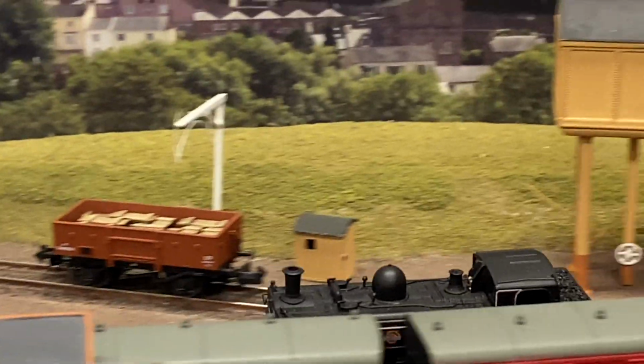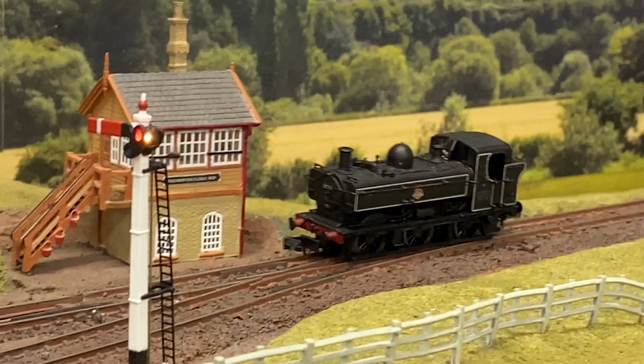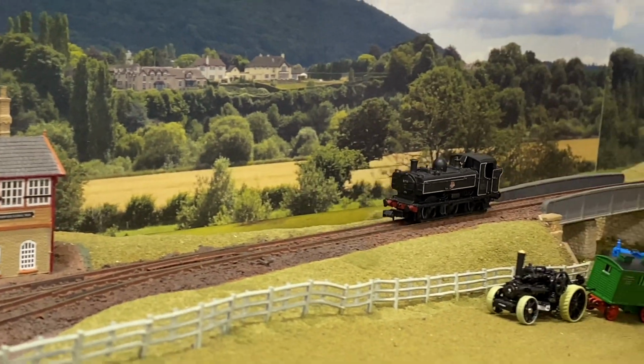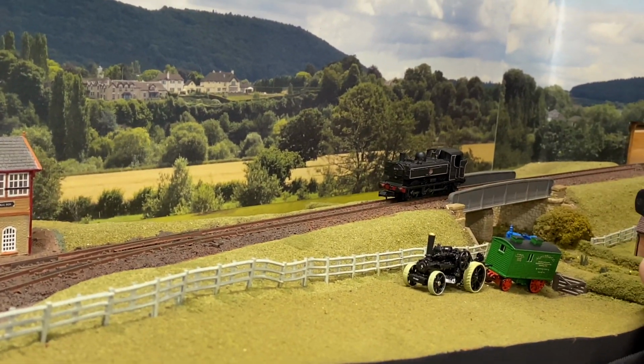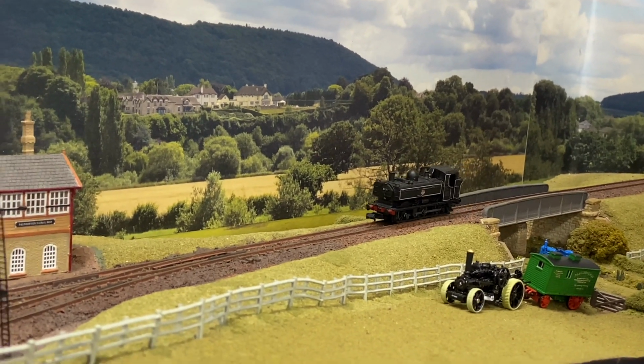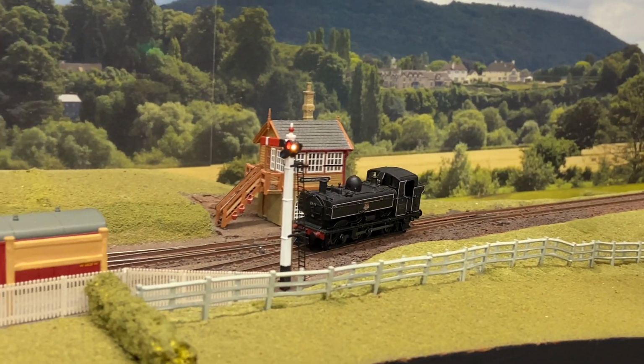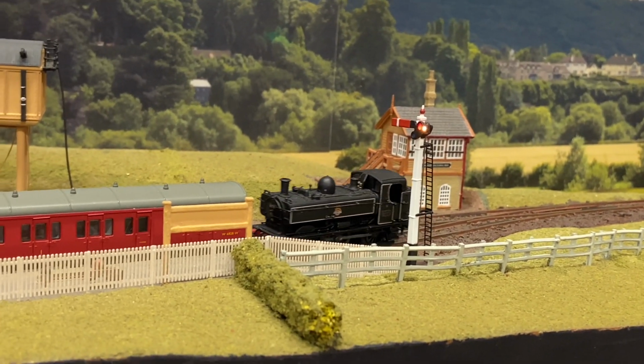This is Tremierten, and it's in N-gauge. Tremierten is an imaginary ex-Great Western branch line terminus set somewhere in Cornwall in the British Railways Western Region period. And it uses the gauge mast system of remote uncoupling. And I've got to be honest, watching it was absolutely fantastic.